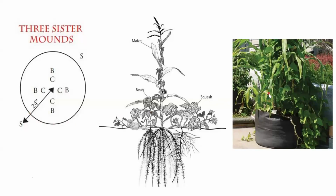And on the right, you can see somebody had the bright idea to try it in a large fabric bag. So that was kind of a cool way to actually create that Three Sisters garden in a small space. So this works for a lot of different reasons. The corn, as I mentioned, supports the beans. The beans aren't going to fix as much nitrogen as other legumes, but they will fix nitrogen, so add nitrogen back to the soil after the plants decompose. And other plants can be added to this scheme and were by native peoples. But this is just a really nice example of an interplanting scheme that has worked well for thousands of years.